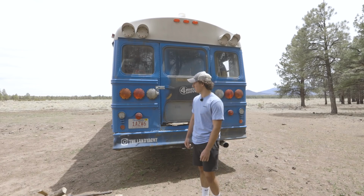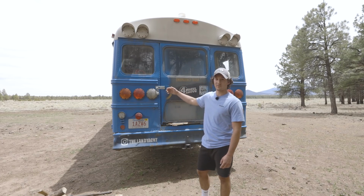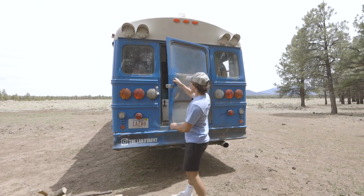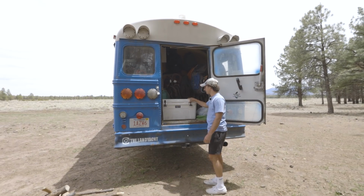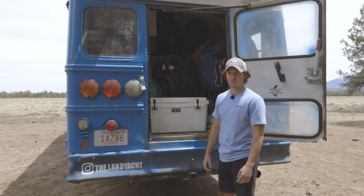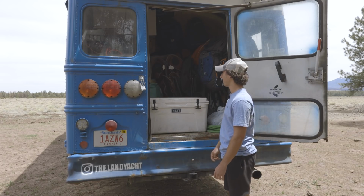So we decided to do what a lot of other schoolies don't decide to do, is we actually put in 5 feet of storage. So we sacrificed living space in order to carry more of our extracurricular activities. So we open this up. We got another cooler that acts as a supplement to our fridge. We have a generator back here because we don't have solar yet. So if we ever want to stay in a spot for a little while, we just pull our generator out and hook it up to our shore power.